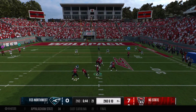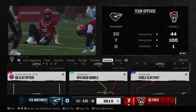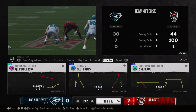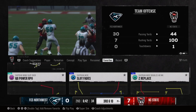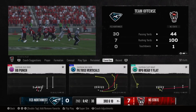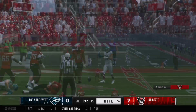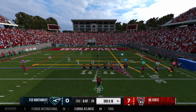Scanning the field, it's McCall. That pass is incomplete, and they might be fortunate it wasn't knocked free for a fumble. It'll be 3rd down. Well, this defense felt coming into the game that if he was going to try to throw from the pocket, they could get to him and affect his accuracy, and they did on that last play. They run into a bit of trouble here.